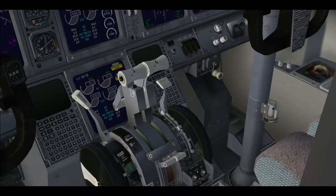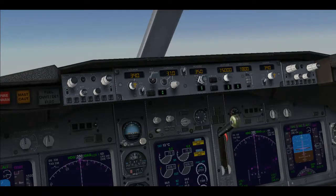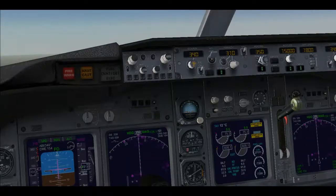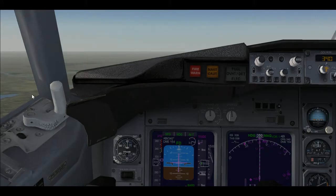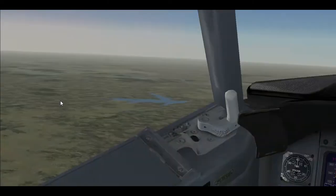Seatbelt sign is off, praise the Lord. Engines are on, also praise the Lord. Heading 350 as planned. Watch me open my window midair.